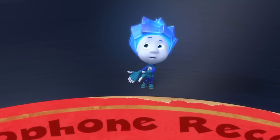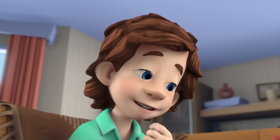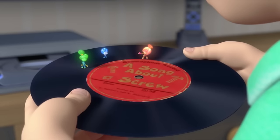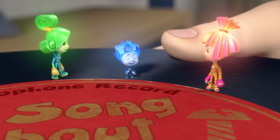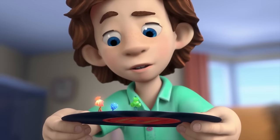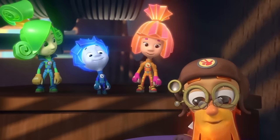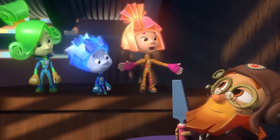How do you listen to this thing? Like this? Why don't we try to use the player? We won't fit in there. Look, right here it says gramophone record. See? So we need to find a gramophone player. Find what? Let's go to Grandpus. Grandpus, we found a song about a screw we want to hear. We're looking for a player for a gramophone record.